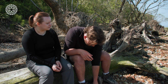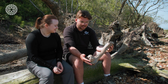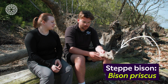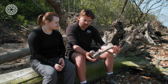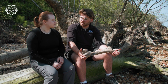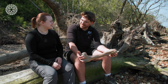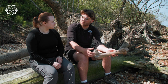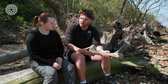Then moving down through the time periods here, we get to the Ice Age, we get to bits like this. This is the femur of a steppe bison, an extinct species of bison that would have lived across Eurasia and North America during the Pleistocene. The steppe bison is the most common Ice Age mammal we come across on the Isle of Wight. We can find their bones along this coastline on big mudflats where there's Ice Age deposits. This particular bone is 115,000 years old-ish as a rough estimate. So it dates to a period called the Ipswichian. It was the last warm period in the Ice Age before the one that we are in now. So the environment wouldn't have been freezing cold, it would have actually been quite warm and temperate.